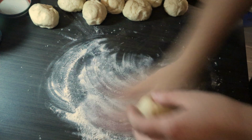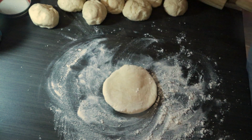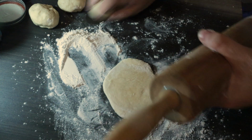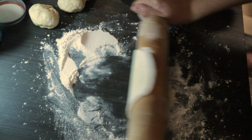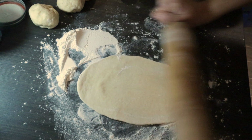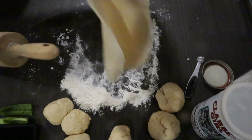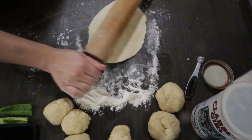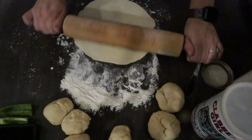When that's done, all you have to do is flatten them out, roll them out with a rolling pin, or use a tortilla press if you have one of those. I don't. Rolling pin I do have. So you want to roll these out as flat as you can get them. The goal is if you hold it up to a light, you want to be able to see the light shining through the tortillas. Yes, it is going to look super, super thin, but as they cook, they will puff up and they will get thicker. So make sure you roll them out very thin.